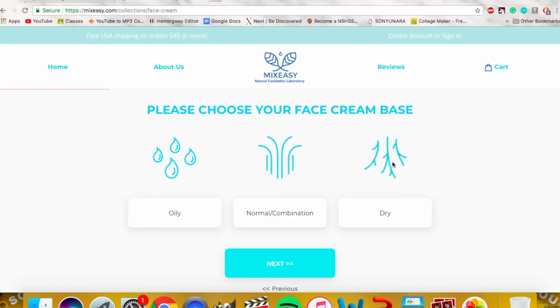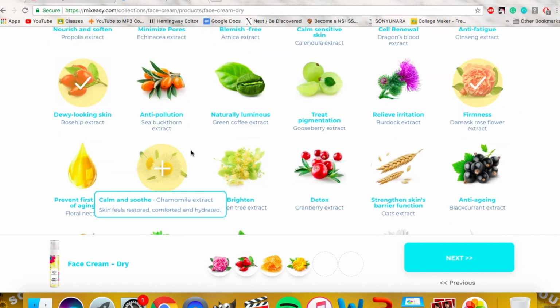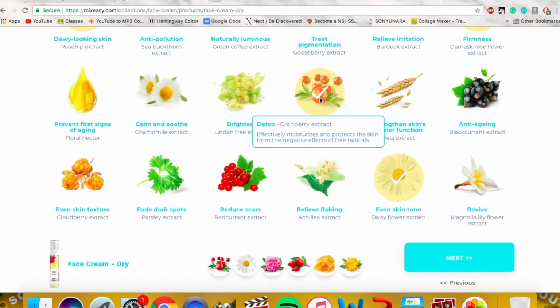I'll quickly run through the special ingredients. The face cream, my key ingredients are arnica extract, propolis extract, rosehip extract, damask rose flower extract, daisy flower extract, and cranberry extract. And then for the shampoo, I got it for dry hair because I have curly hair, therefore my hair is dry. I got it in the scent honey and milk. I got the face cream in bamboo and cucumber, and it's a really refreshing scent, but they also have no scent. So if you're very sensitive to scents, you don't have to worry.